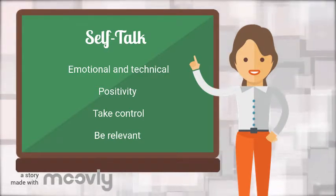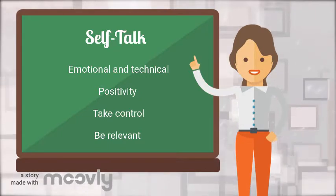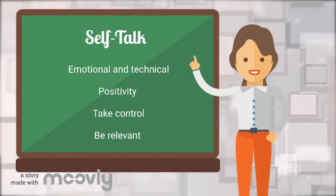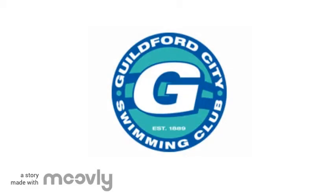Finally, make sure you're keeping all self-talk relevant. Don't waffle, keep it short and simple. Picking a few key words that are meaningful to you is a great way of making self-talk more relevant. You can use self-talk as part of your pre-performance timeline or during your actual race for an extra push.